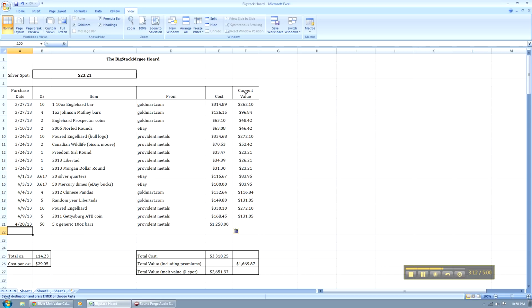And let's show how we calculate what the current value would be. So I'm going to go into this cell. I'm going to add an equal sign, and I want the silver spot price. I'm going to multiply that by the number of ounces, which in this case will be 50. And you'll see that as of today, 50 ounces of silver at $23.21 in spot price yields a value of $1,160.50. So you can basically spend $1,250 today at Provident and get this in return.